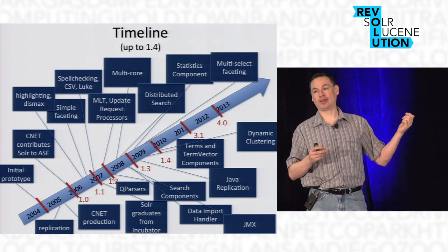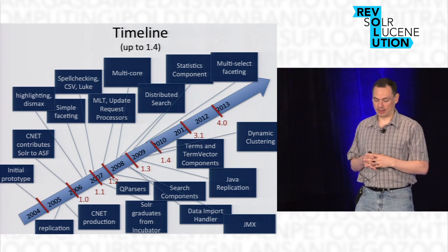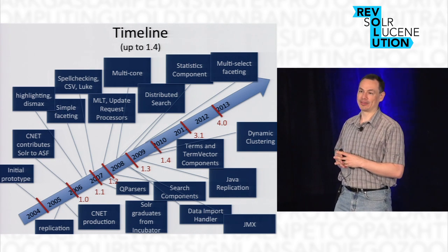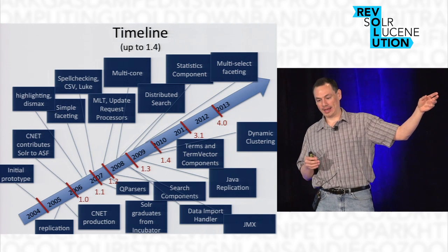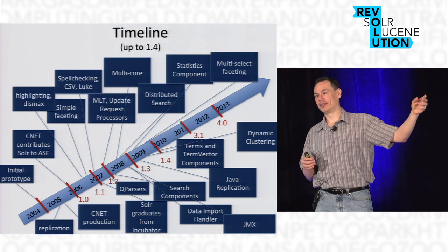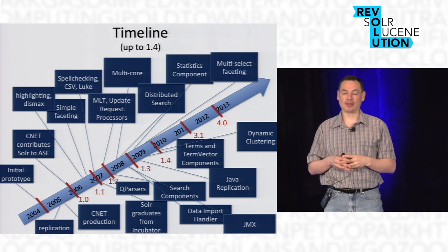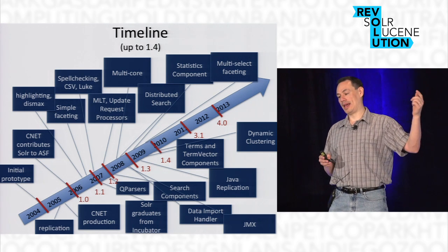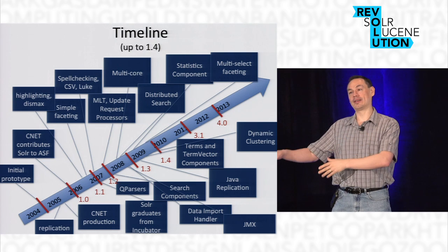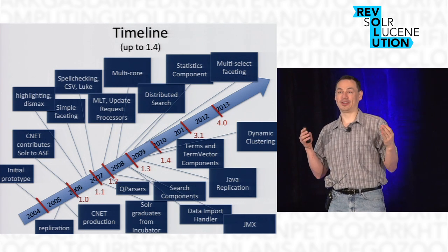Around the end of 2004, Solr finally got its first user. There was a guy that some of you might know named Chris Hostetter, Hossman. He was on the other coast, and he was trying to implement CNET's first faceted search, playing around with Lucene. And the CTO at the time, Ted Cahill, pointed Chris at Solr and said, hey, we've already got something going on here.